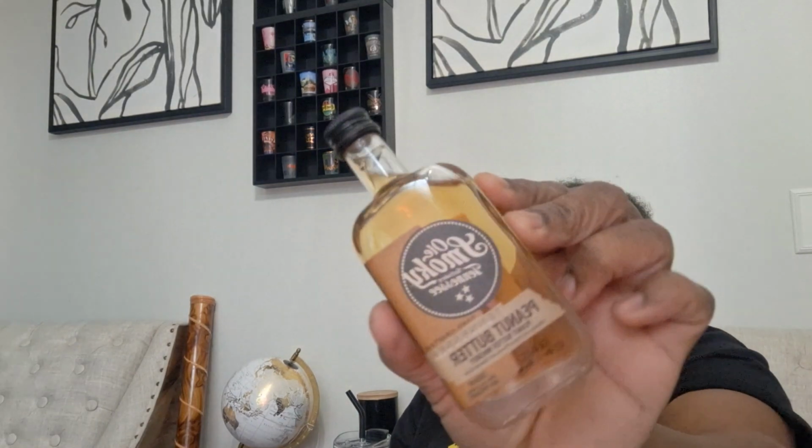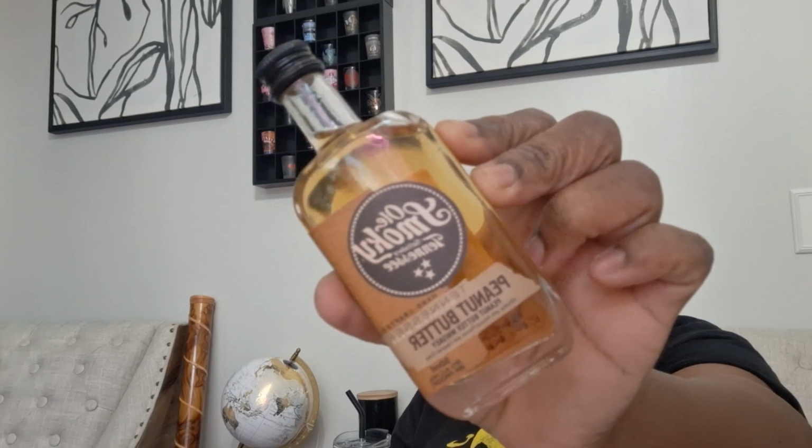But they also have peanut butter Old Smoky Tennessee whiskey, peanut butter whiskey. So I'm going to embellish the bar with these until I drink them, because I want to try to make a coffee drink out of these. That just looks good. That would add so much amazing flavor. One of them may happen tomorrow, but that was just something that was in the bag that I said I'd just share. But I hope you like this video.